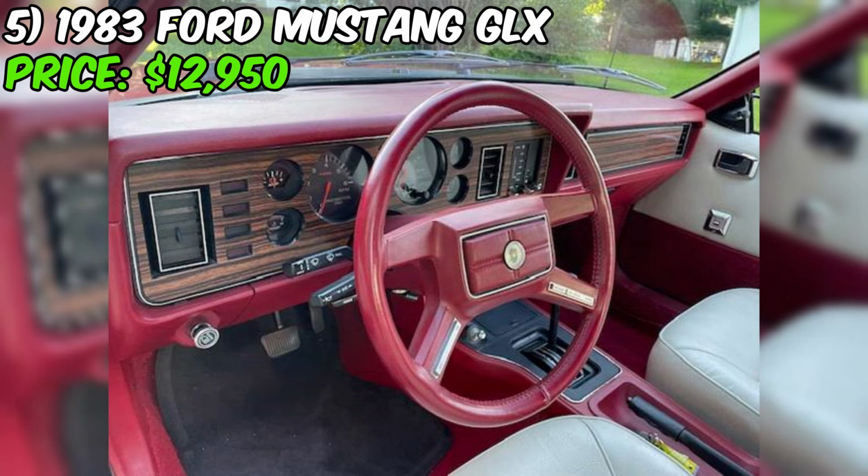Perhaps most importantly, the seller notes that this Mustang has had no accidents and comes with a clean Carfax report. That's a huge plus, as it suggests that the car has been well maintained and hasn't been in any major collisions. Overall, this 1983 Ford Mustang GLX convertible looks like it could be a real gem.